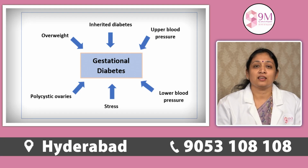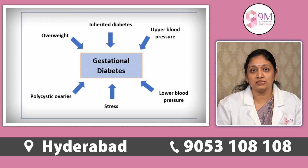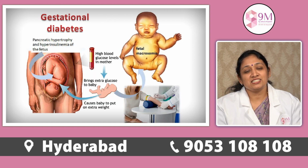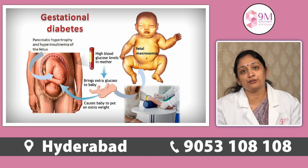You're more likely to get gestational diabetes if you have had it in your previous pregnancy, if you're overweight, if you are older than 25, especially if you're older than 40, if you're an Asian, or if you have a family history of diabetes. Gestational diabetes can cause the babies to grow faster and heavier with excess amniotic fluid around them.